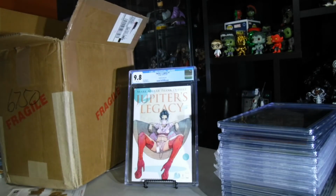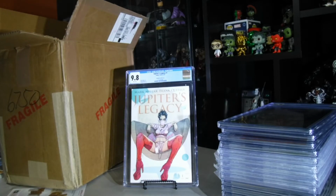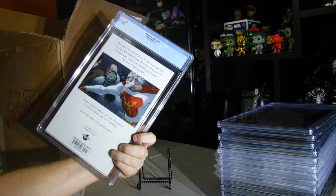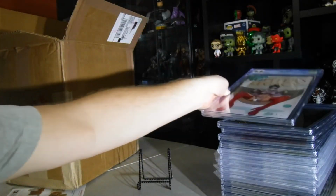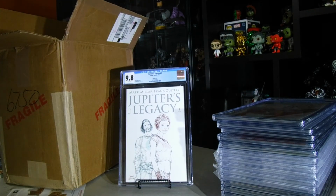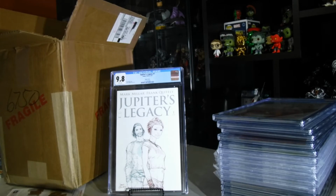Got the Jupiter's Legacy #1 Phantom variant. This is a very interesting cover, for obvious reasons. Anyway, this is the Phantom variant, which I believe was like a store variant back in the day. Anyway, and here's the last one. Jupiter's Legacy #1 sketch cover. I kind of like how they did a little different take on the sketch of this with the 2 different colors on the characters. Frank Quitely's an awesome artist, so I like this cover a lot too.